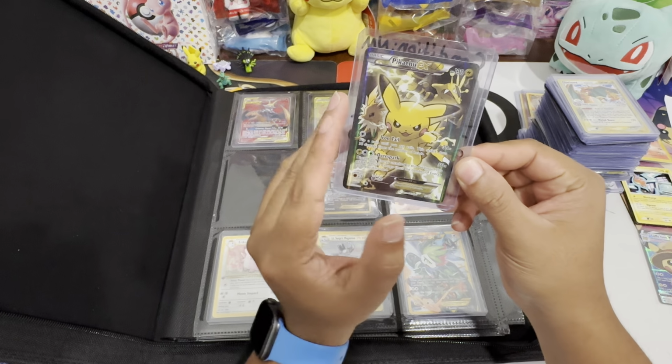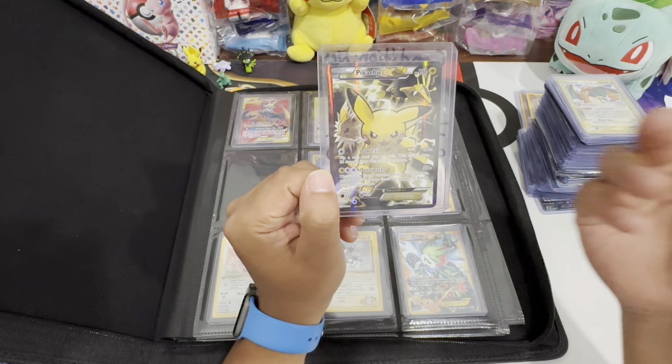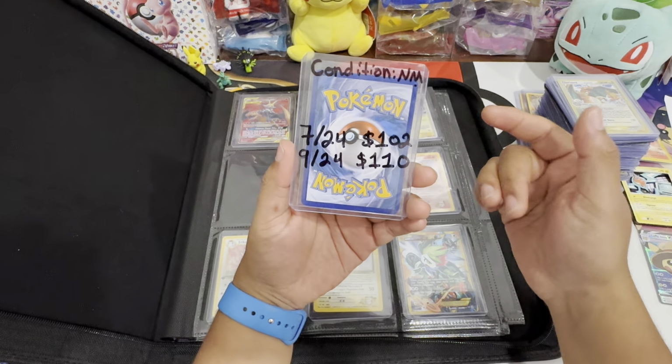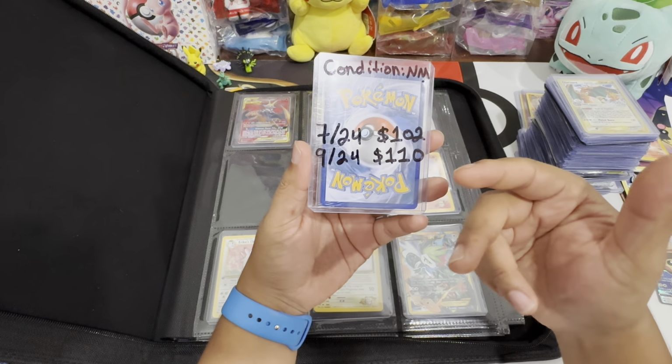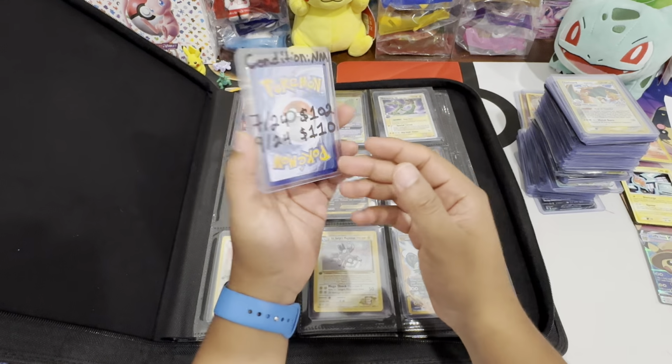So there definitely could be a card that can sell for a little bit more or a little bit less in the near future. And this Pikachu, I love, amazing card. I had an opportunity to buy another one and I did, so I have two of them in this binder. But this increased about $10, $8 here in 2 months. So as you guys can see, $10 there, $10 here.